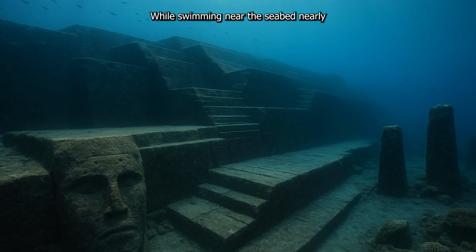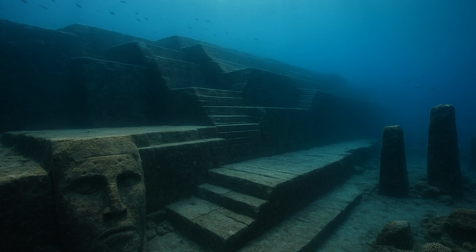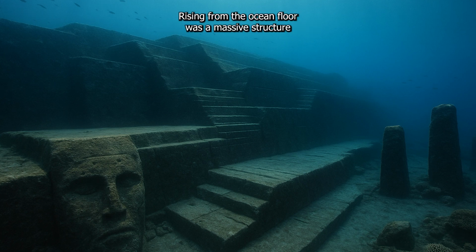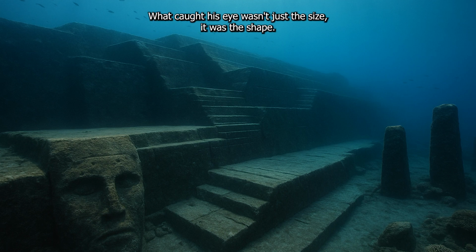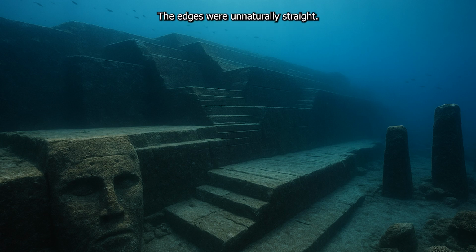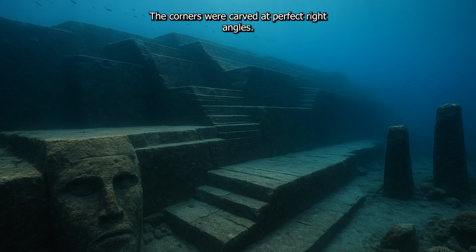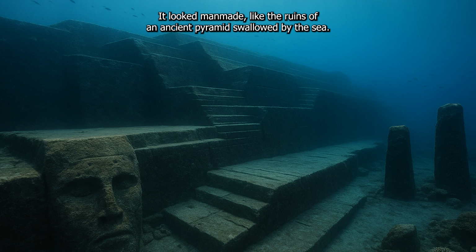While swimming near the seabed, nearly 25 meters, or 82 feet, below the surface, Aratake noticed something that didn't belong. Rising from the ocean floor was a massive structure made of enormous stone blocks. What caught his eye wasn't just the size, it was the shape. The stones were layered like steps, forming terraces and flat platforms. The edges were unnaturally straight. The surfaces were smooth, the corners were carved at perfect right angles. To Aratake, it looked man-made, like the ruins of an ancient pyramid swallowed by the sea.